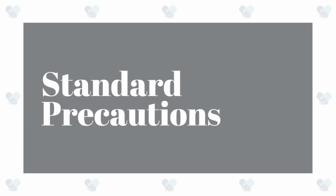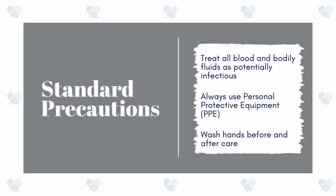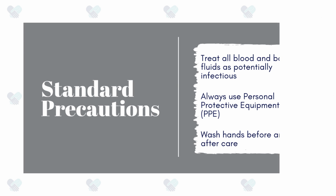Standard precautions. Treating all bodily fluids as if they are infectious will help keep you safe. Always wear appropriate personal protective equipment and practice frequent hand washing before and after providing care. This includes consistent use of gloves, hand washing, and following strict cleanup protocols.